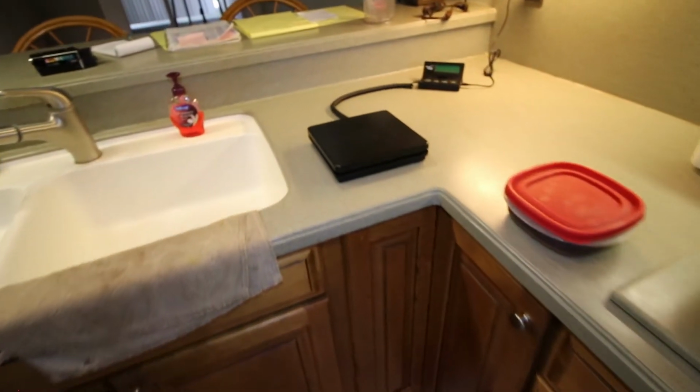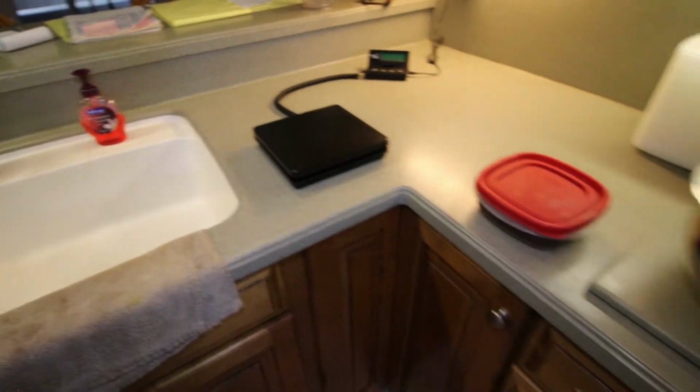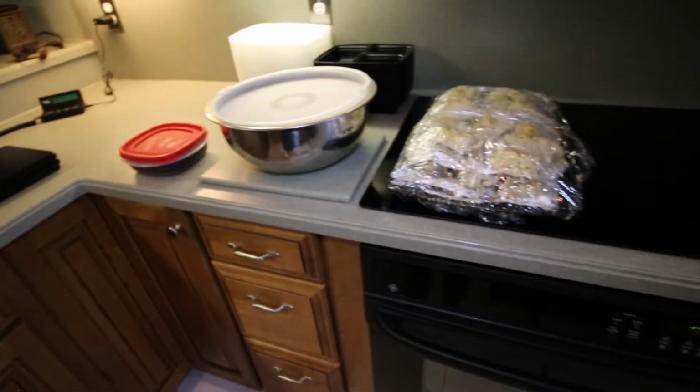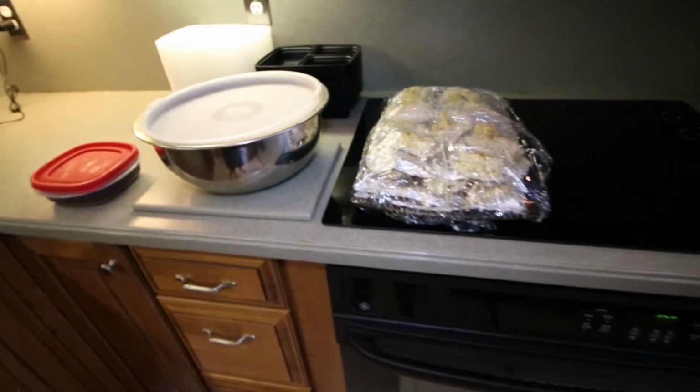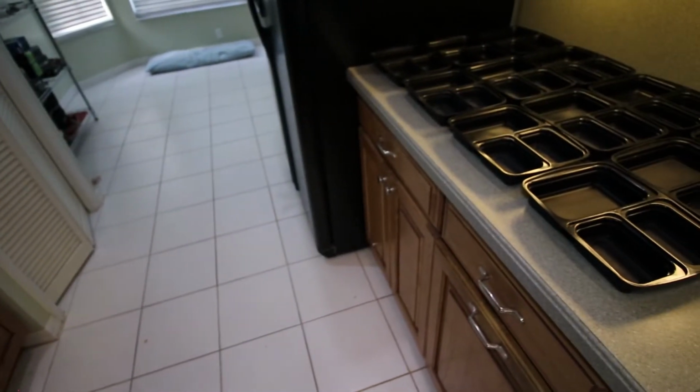I'm still figuring out the best setup in this kitchen, but I've got my scale here. So I'm gonna start weighing out the sweet potatoes, 200 grams each. And then the chicken's already portioned, so I can just take each stack, each pile there, and transition it over, just move it over into the trays.